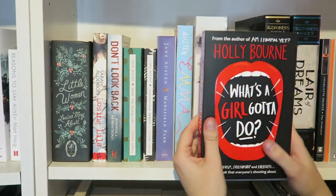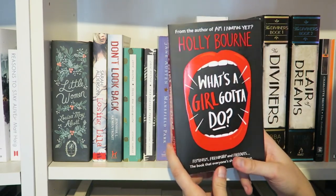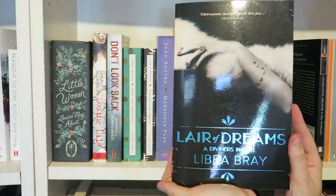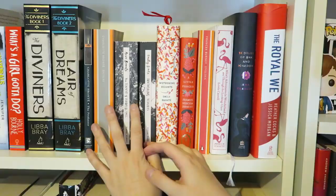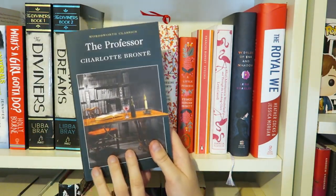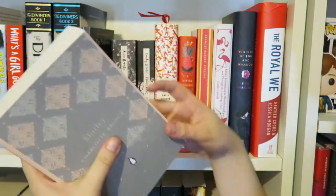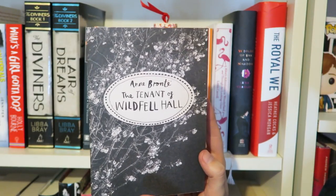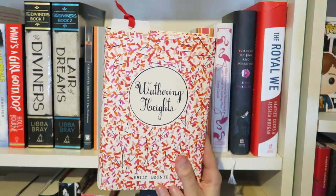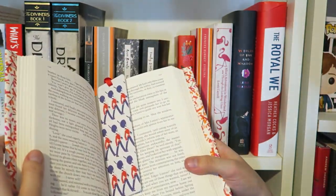Then we have a book I'm currently reading, and that is What's a Girl Gotta Do by Holly Bourne. This is the third book in the Spinster Club series, and I'm obsessed. Then we have The Diviners, and the sequel Lair of Dreams by Libba Bray. Then we have my little Bronte collection that I haven't read yet. The Professor by Charlotte Bronte, and Shirley by Charlotte Bronte in the Penguin English Library edition. Then we have The Tenant of Wildfell Hall by Anne Bronte, Wuthering Heights by Emily Bronte, and this gorgeous copy of Wuthering Heights that my best friend Brittany bought for me from London, including a London bookmark.